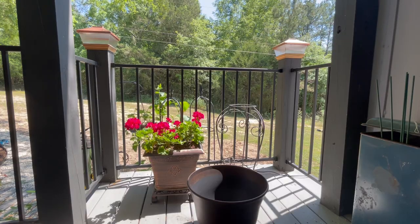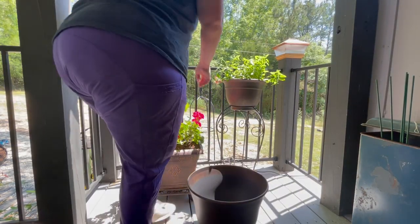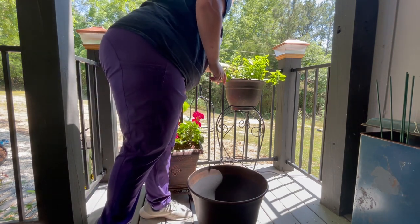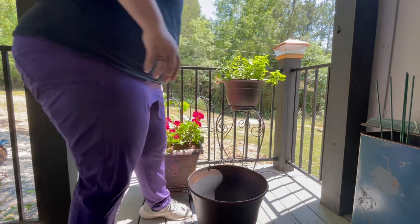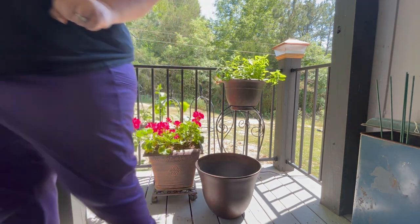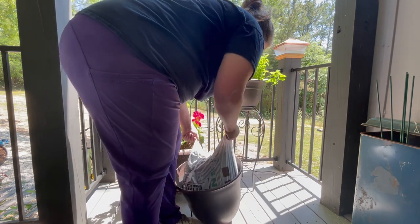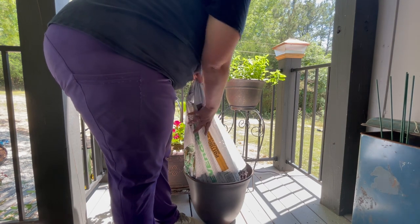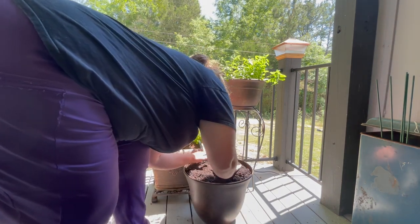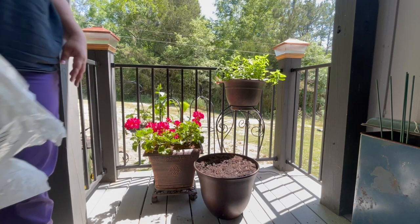Let's hit it. Perfect. Now we've got that drip, the drip stake. Just gonna bring it up, put it in the back. And then this little guy is going to go right there. Still need a plant. Well, I think that's a little too much dirt, but leave it for now. Still gotta find a plant for it after all.